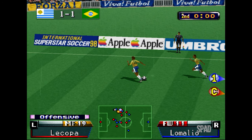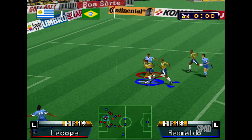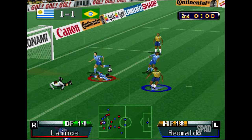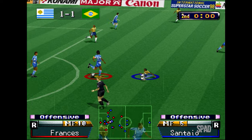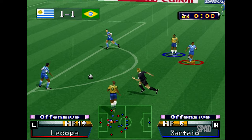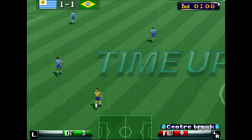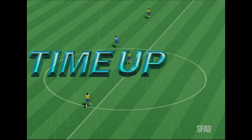Well played. Can he cross a decent ball? A chance for a goal here. He's fumbled it. Superb play. And the game ends all level.